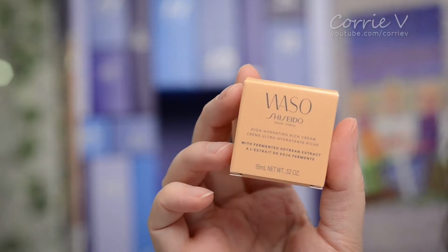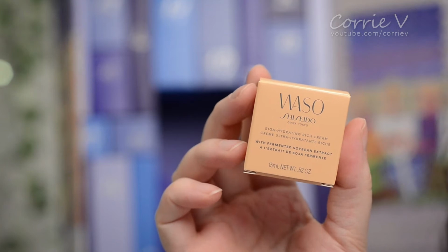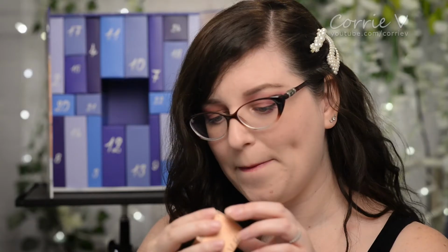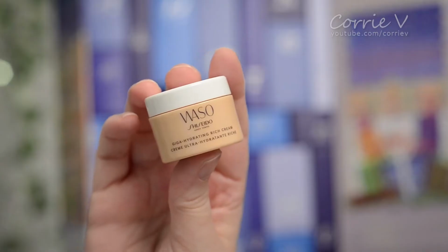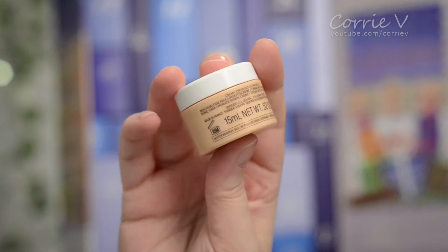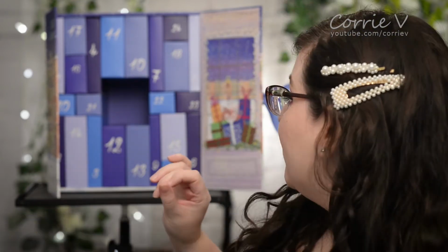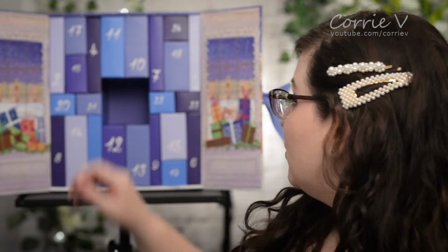So in number 1, we have Waso Shiseido Giga Hydrating Rich Cream with fermented soybean extract, and this is a 15 ml little container. Go ahead and open it up. Yeah, it looks like it's just some face cream here. I don't know if the box needs to go back in or if everything will be okay. Okay, I guess we leave that out. Let's go to number 2.